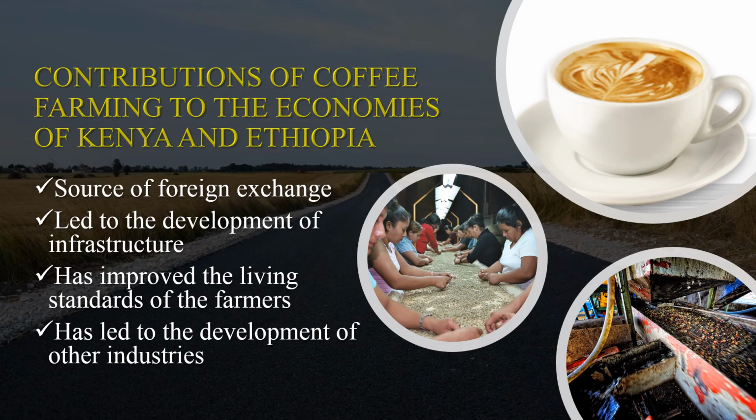Coffee is a cash crop, and therefore it is grown to be sold to other countries, and therefore we have contributions which are brought by this plant to the economies of Kenya and Ethiopia. We have, number one, it is a source of foreign exchange to both countries. Coffee growing has led to the development of infrastructure, especially in areas where this crop is grown. It has also improved the living standards of the farmers. And finally, coffee growing has led to the development of other industries.